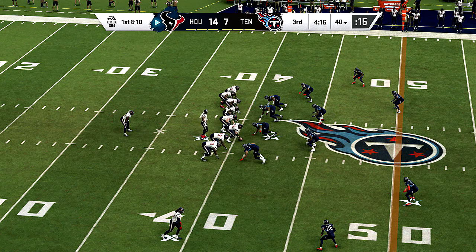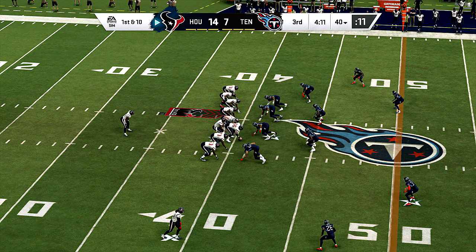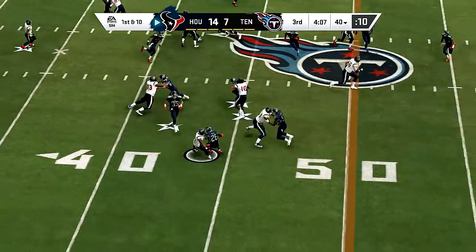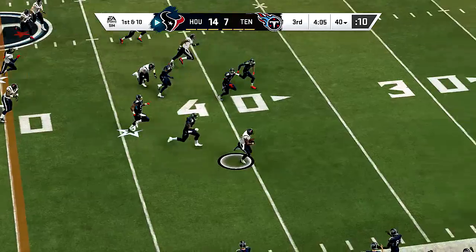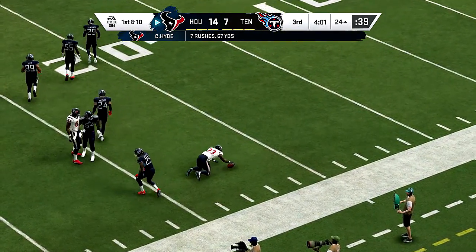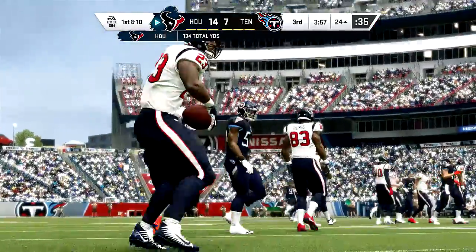On 1st down, Hyde. And he goes down, but not before getting this inside the 25. It's a gain of 35.